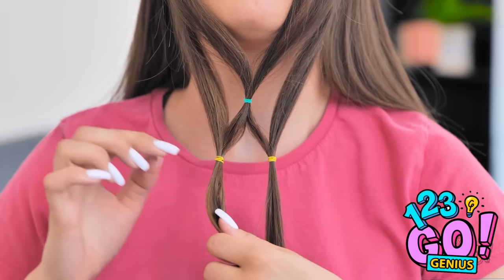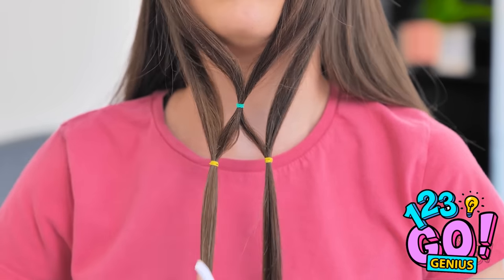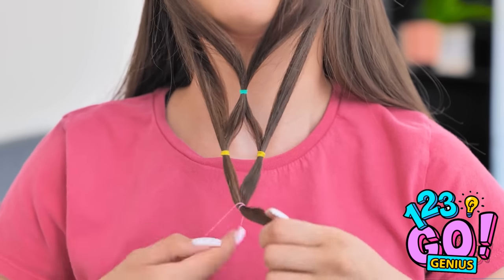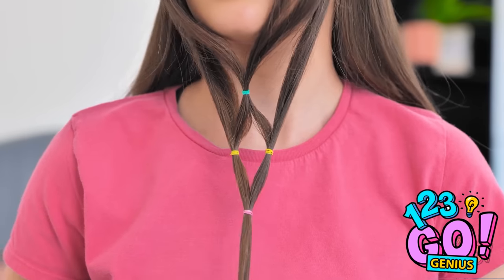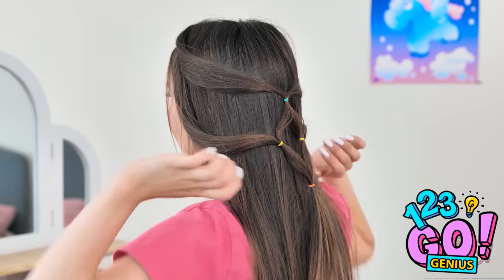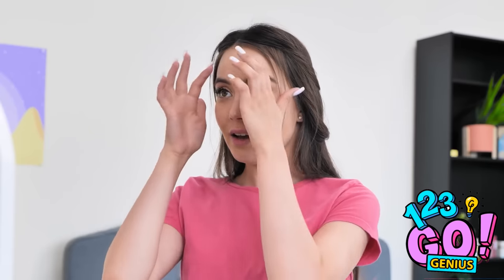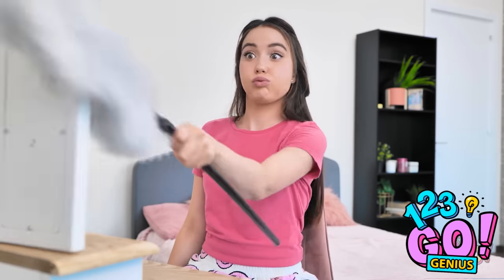Now I know what I'd look like with a beard. Okay, it's almost finished. I'll tie my hair at the bottom. I just need to make sure it's secure. I'm so glad I thought of this instead of cutting my hair. But I have one more thing to do. I'll flip it over my head. Wow! It's perfect! My hair won't get in the way now. I guess it's back to cleaning.